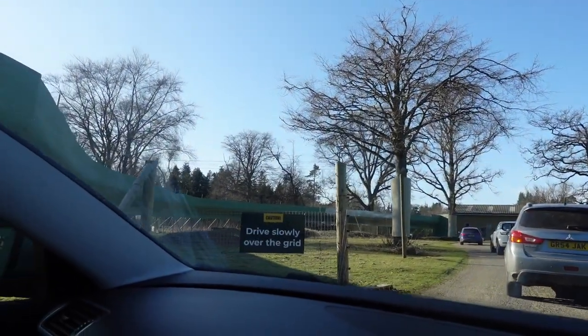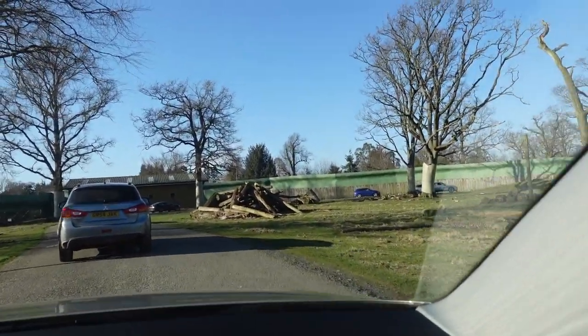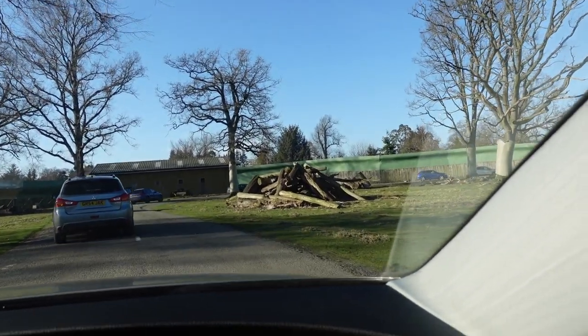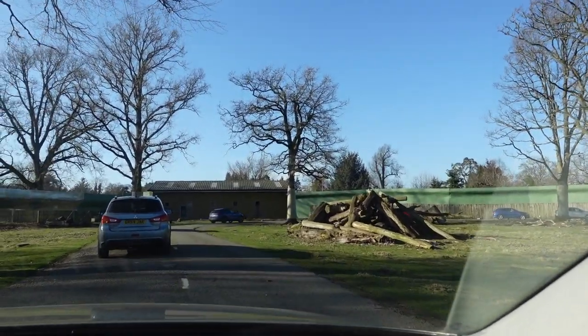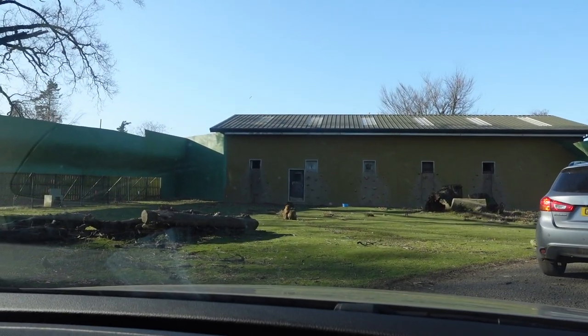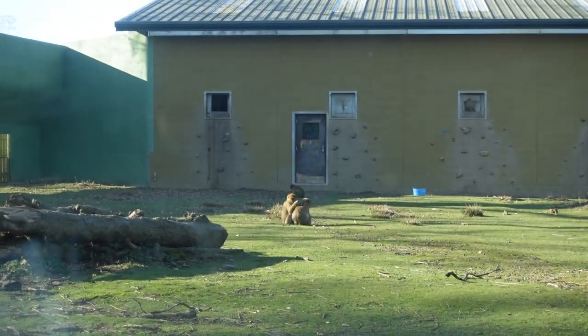So into the monkey reserve. So I need to drive very slow in case there's any monkeys running around on the road. You see quite a lot of them in the window up there. There's two there. One's cleaning the other one. A little grooming going on.